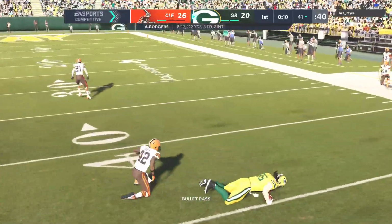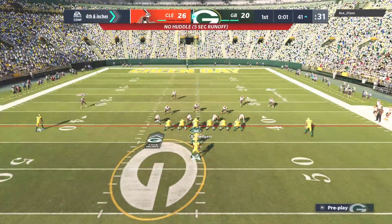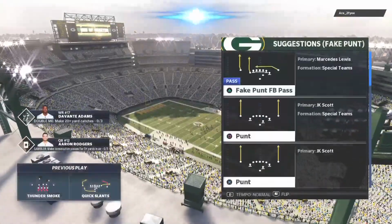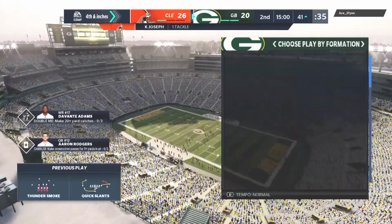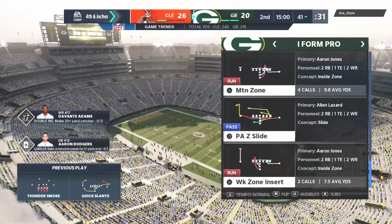Got a man. It's Tonyan, complete. No gain at all on the play there, and that brings up 4th. No gain on the play. An entertaining start to this one. More to come on EA Sports. Quarter with the score: Browns 26, Packers 20.